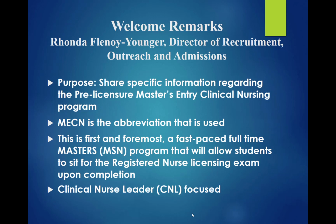At the end of the program, again, you'll be eligible to take the boards for your RN license, and then there's an additional certification exam that you can take for your clinical nurse leader certification. The curriculum is based on the clinical nurse leader certification, but do know that once you graduate from our program, you'll be hired as any other new grad as a registered nurse. You will not go directly into a clinical nurse leader role. You need experience first, right?